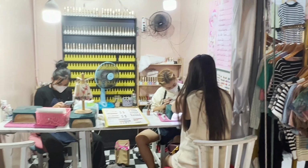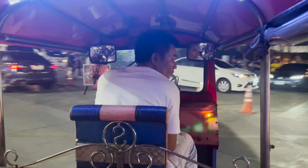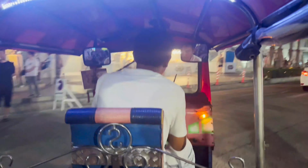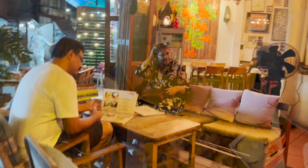This market was so interesting because they had a lot of stalls just doing people's nails and it was very fun to see. After exploring the market, we took a tuk-tuk back, and because all the food we had at the market wasn't enough, we stopped by this restaurant next to our hotel and had more food.